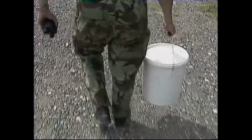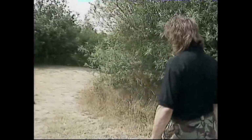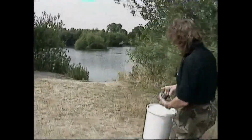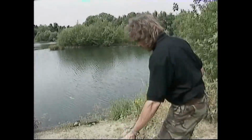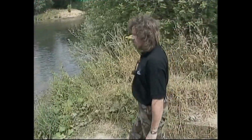As you can see, I've got the white bucket with me to mark my spot. There's no point walking round and choosing a swim and then finding that you've got to go back to the car for your tackle and then you've got nothing to mark your swim. It's well known in carp fishing that leaving a bucket or a water bottle in your swim will mark that area. It also comes in quite handy for sitting and watching the water. Now let's have a look at a couple of these swims and see what the advantages and disadvantages are.